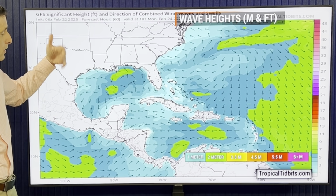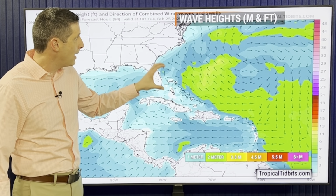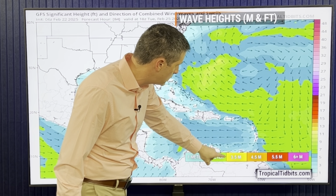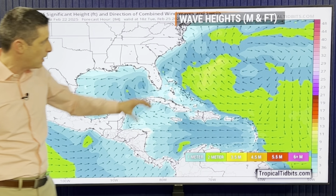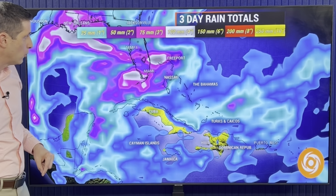But going out in time here, this is Monday. As we go from Monday into Tuesday, it's just this pocket in here. But by Tuesday and Wednesday, the Atlantic waters, that's where those seas will pop up to about 3 meters or about 8, 9, 10, even 11 feet in spots, because this is when it may try to develop a little bit as we work our way back toward Bermuda.